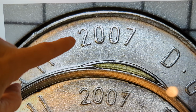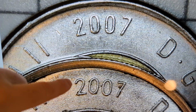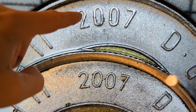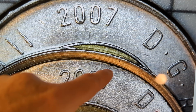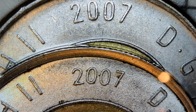But look at the numbers. The date is quite a bit taller than it is on the fake. The shape of the 2 is different. It's more rounded here. This one just sort of comes to quite a long straight line. The zeros are more rounded and squat. And then look at the 7. It's got a little bit of a curve to it. It's just not the same.